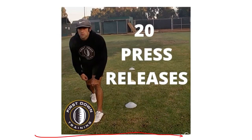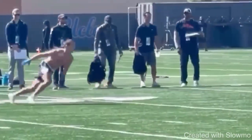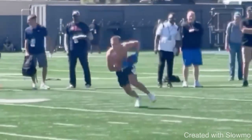Let's watch this clip now full speed one more time, okay? So now, again, great job selling fade until the last possible second, not giving an indicator, snap, pivot, hook to get out of that break fast.